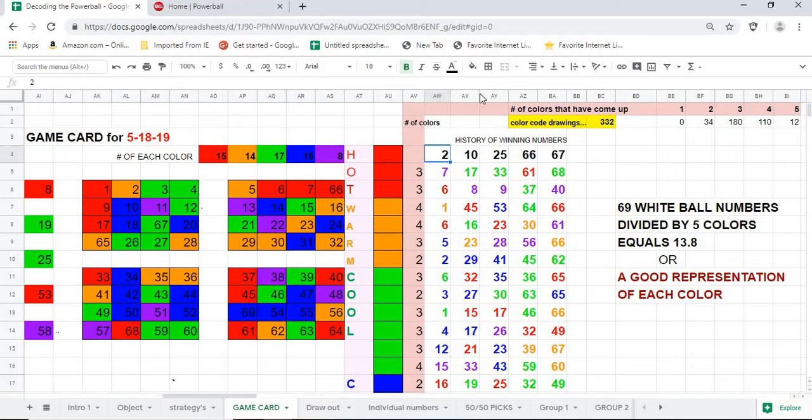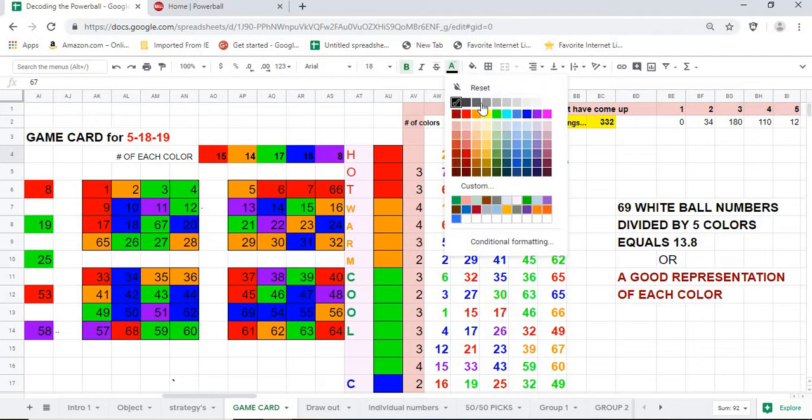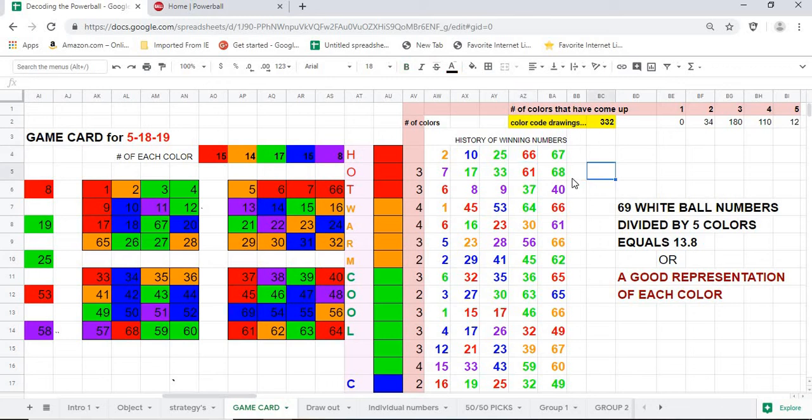Okay, so again, the 2 was orange, the 10 was blue, the 25 and 67 were green, and the 66 was red. Now I'm going to count how many colors I have. I have 2 green, red, blue, and orange for 4 colors total.